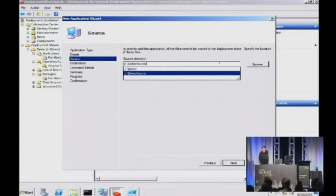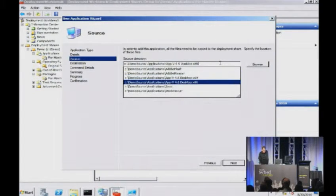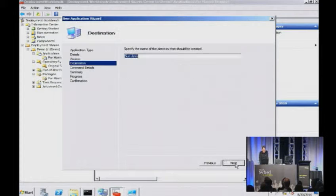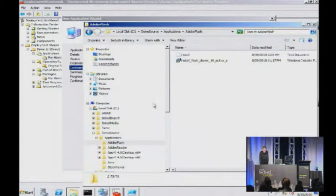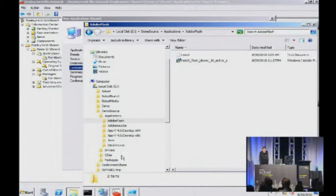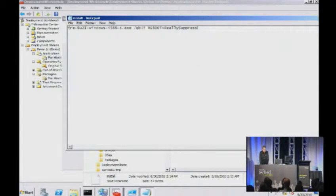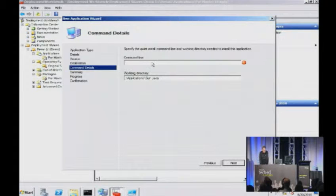So if we go to the Sun Java website, we can download the installation files. And then we have to try to figure out, well, how do you install that particular thing silently? So what the heck is the command line for that one? Well, fortunately, there are other people out there in the world that want to do such a thing, so they've gone through and figured it out and documented it. So just to save myself some typing, I went through this yesterday and figured out that's the command line that I really need. So I can paste that in there.